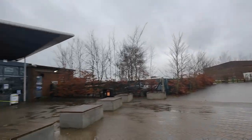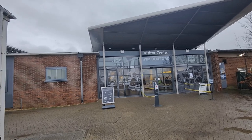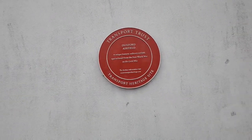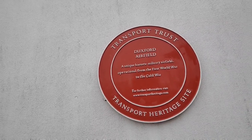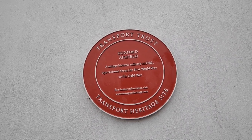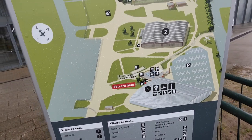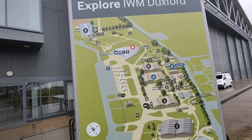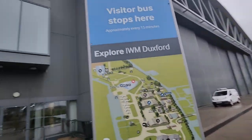Right. Let's get inside. Come with me as we have a good wander and walk around and see what's here at this uniquely historic military airfield. Operational from the First World War to the Cold War. Right, let's see inside. There's a big sign, it's really windy. I'm gonna get inside the first hangar.